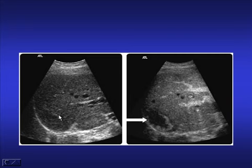Here's an example. Here's a 5 centimeter diameter hemangioma. Its characteristics are not typical morphologically, it's not particularly echogenic or well defined. Here, after administration of contrast, we can see the absolutely classical nodular peripheral enhancement that we're used to seeing at CT. We can say with great confidence that this is a hemangioma and requires no further attention.